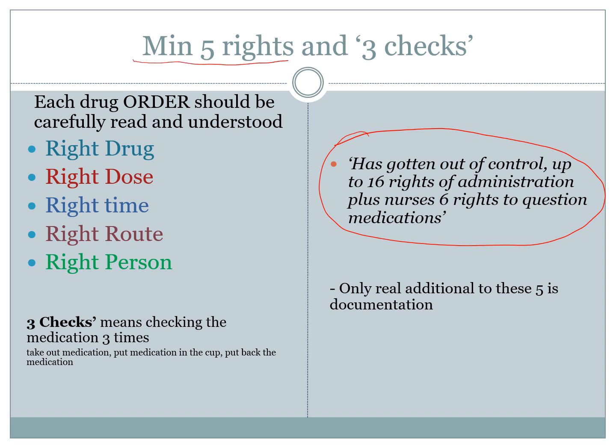They've been tried and tested across lots of different workplaces and lots of different environments, and the 5 rights is the absolute minimum of what you should do each time you give a medication. And on top of that, obviously we have the correct documentation. So that's the only additional right, if you will. So the right drug, dose, time, route, and person is the rights.